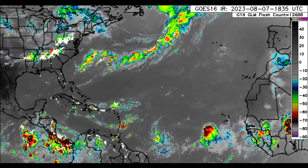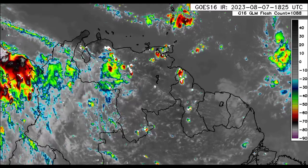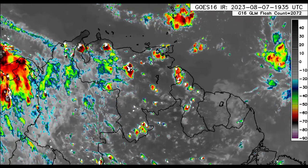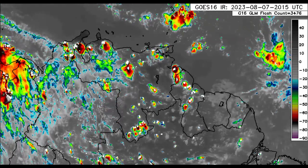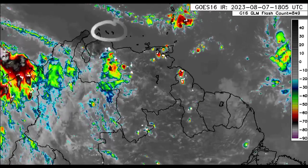But first, we want to look at northern South America. And here we can see that there is some thunderstorms developing across different spots, parts of Colombia, Venezuela, Guyana, as a result of that daytime heating. And we can even see partially over in the southwest Caribbean near Panama where there's a lot of activity. One of the tropical waves there enhancing that area of very deep convection. ABC Islands in the clear for right now.